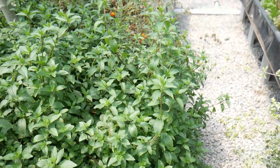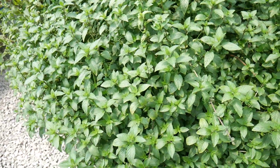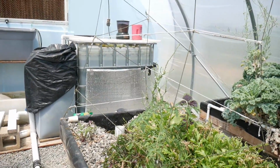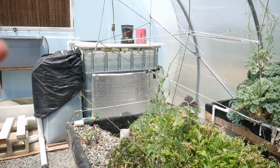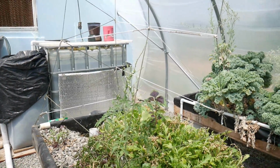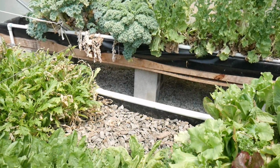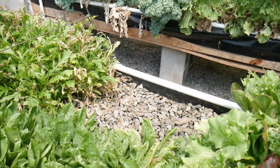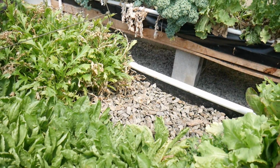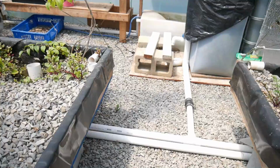So this monster right here is what we are going to be working on today. If you are new around here, this is our greenhouse. We have tilapia in this big tote over here that then our water flows through all these beds. We have 4 of these beds that are filled with gravel. There is no dirt involved. The water from the fish flows all throughout these beds and feeds the plants.